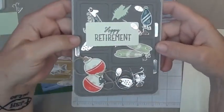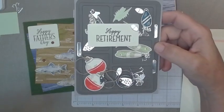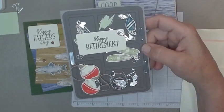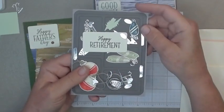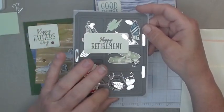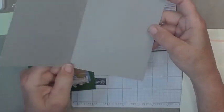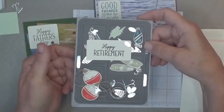This is our over-the-top tackle box. It says Happy Retirement. Tonight we're going to do a sentiment that says, so glad that you're my dad. So there's several sentiments in this set. You can choose your sentiment, or if you have other stamps, you can make a thank you card with a tackle box. But tonight we're going to make a very simple tackle box. We won't have all of this, but in your card kit, you will have everything to make these lures and bobbers. You'll have the twine to make your little rope and your lead weights, everything to make a tackle box just like this. And I haven't put anything on the inside, but you will have cardstock to go on the inside here. You'll even have the silver to make your latches for this tackle box.